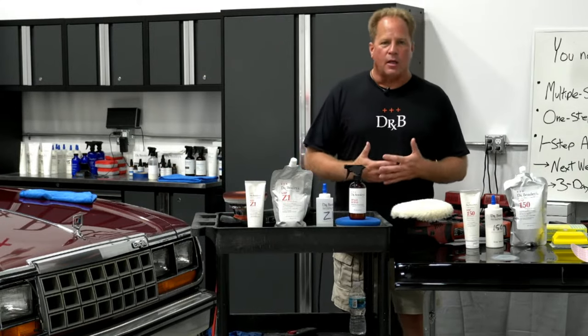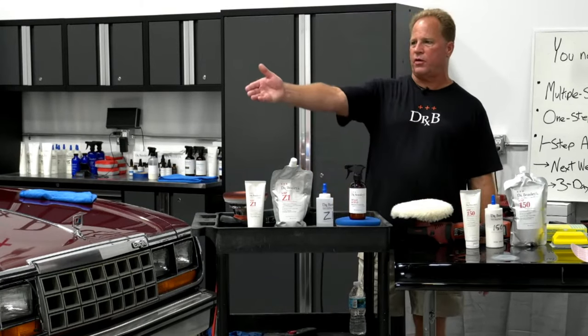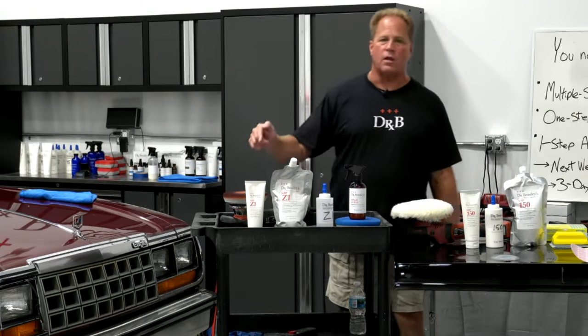For me, I used to use the Super Beast a lot, but nowadays, God, every time someone brings me a car like this one over here and this one here, they're hammered. And I want to get in and get out. So I want to go as fast as I can. So I want the Beast.